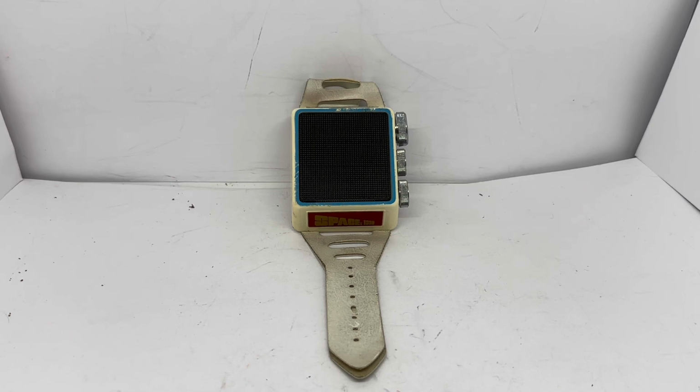So hence the reason why the license was given, and it was a massive promotion for Vanity Fair in these wrist radios. So back in the day, did they do well? Yeah, I would guess so. However many were produced, I don't know. I shouldn't think they would have been in massive numbers at the time, and I imagine also at the time they would have been quite expensive. So yeah, I don't know.